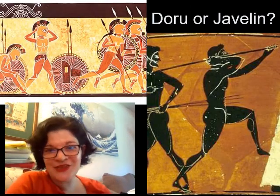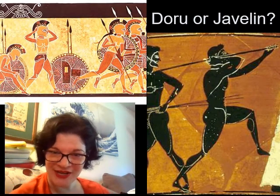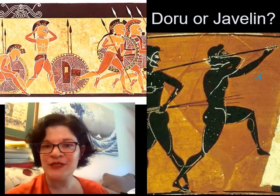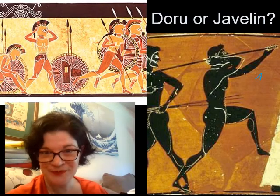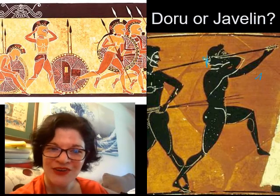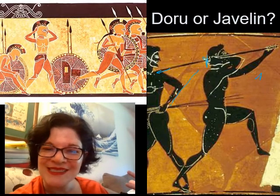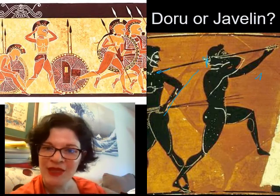Okay, so let's look at a few ambiguous examples. We're going to start on the right-hand side of the page here, where we've got a heroically nude young guy preparing to throw and/or stab a spear, a doru or javelin. Now, he's holding it in the center of gravity more or less, although it's hard to tell because the end of it seems to be hitting his bro in the shoulder. Also, this might be his assistant because he's carrying a bundle of what appears to be more javelins.